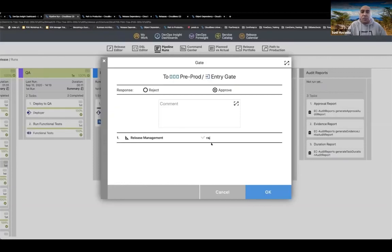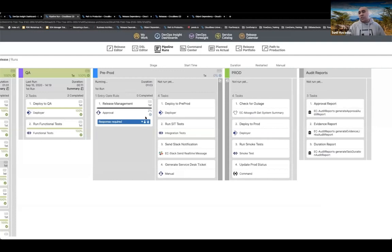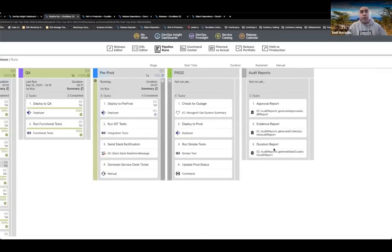In this case, Raj is the release manager, and he's going to approve this release to move forward, right? And you can actually do this via email as well. So it's not just the GUI front end, but you can also do this through email. Raj approved this. It's now moving through pre-prod.